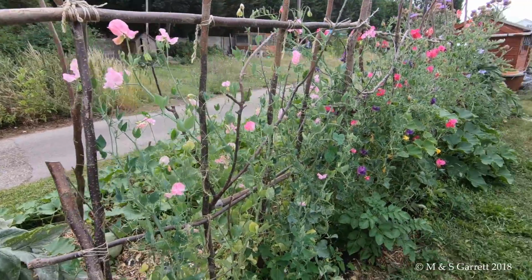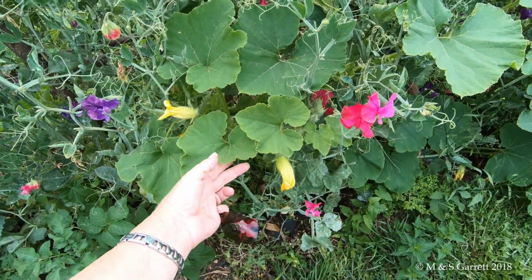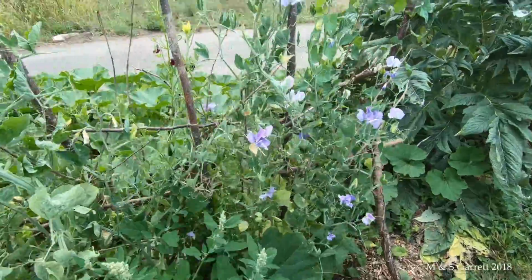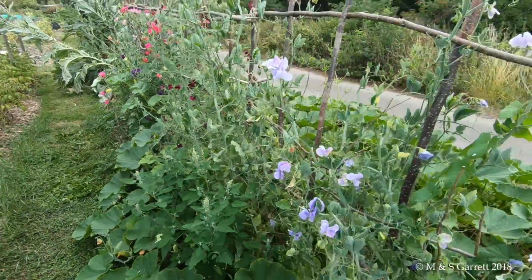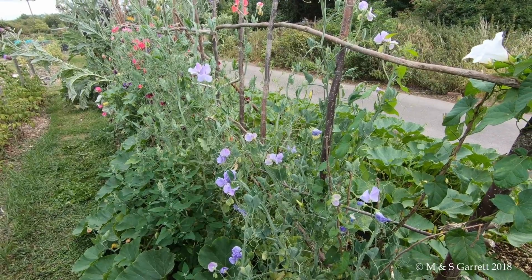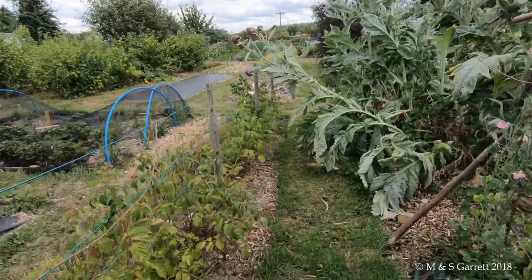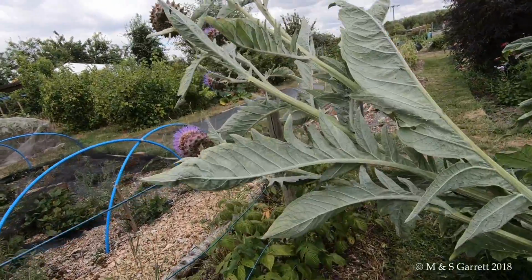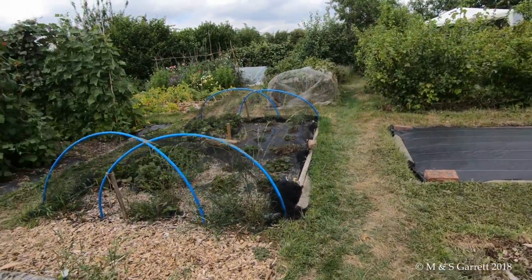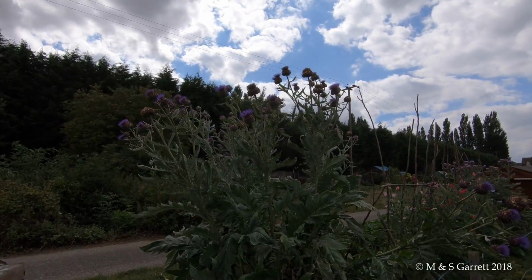So, first lot of sweet peas with some squash flowers finding their way through. All the flowers were cut from these day before yesterday, so it looks as though we're doing some more cutting today. Let's head back to the second lot of sweet peas under the cardoon again. The wind tends to bash at the cardoon, and consequently it often gets quite battered.